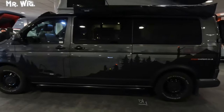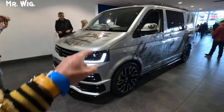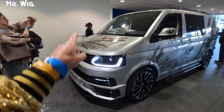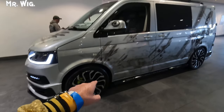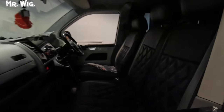Look at the paintwork on that. That is stunning. And look at this one, it actually went to the next level. It's got airbrush everywhere from the bonnet. 20 inch wheels, got big brakes, airbrush everywhere, tinted windows, even the interior is just stunning.